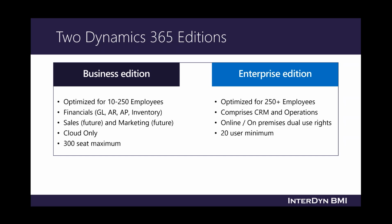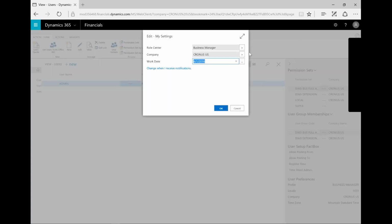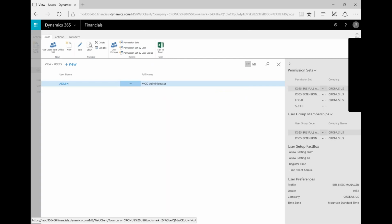Great. The next question here is, is there a limit on how many companies can be set up for the $40 per user cost? There is not. There is not a limit on the number of companies that you can create. So you have capability to, we come into the company area, there's a capability to switch companies here within the My Settings window, but I can come in here and I can create multiple companies. You can see there's a create new company option right here. So again, this kind of comes back to the unlimited data storage, unlimited file storage aspects of 365.